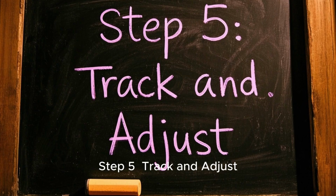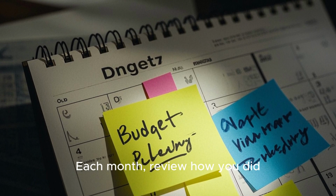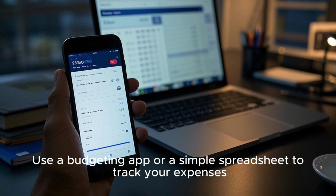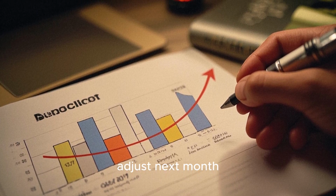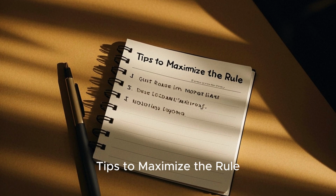Step 5. Track and adjust. The rule isn't set in stone. Each month, review how you did. Use a budgeting app or a simple spreadsheet to track your expenses. If you overspend on wants, adjust next month. Practice makes perfect. Tips to maximize the rule.